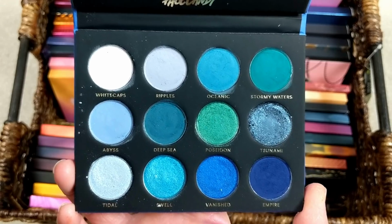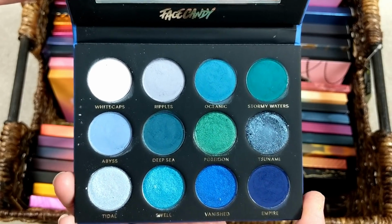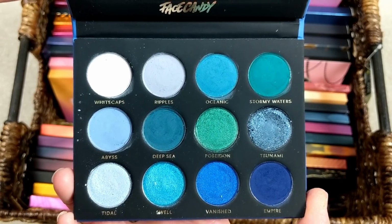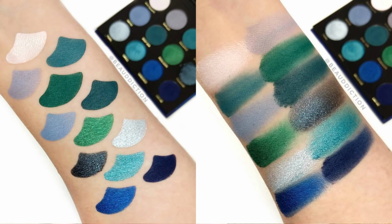So Face Candy decided to go ahead and run with that idea because there was a lot of hype around it. So this one looks very similar to that. I'm going to go ahead and put swatches up on the screen that I did. It's just a really, really super pretty palette if you love those oceany blues.